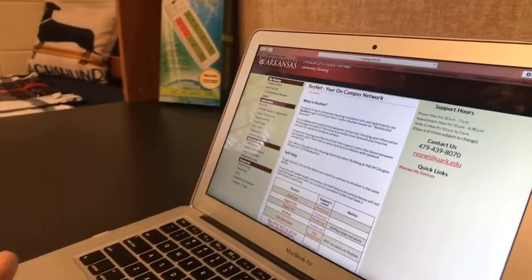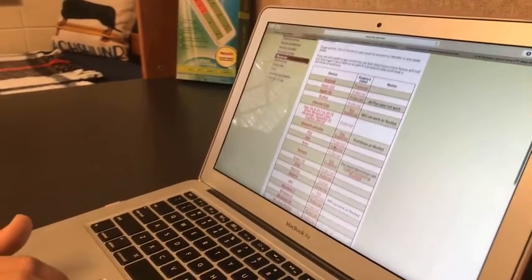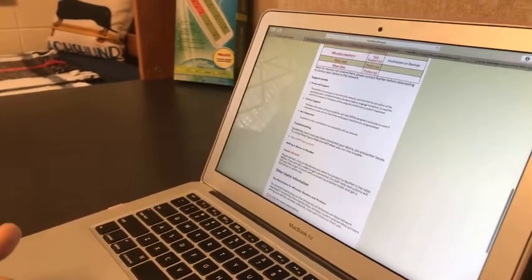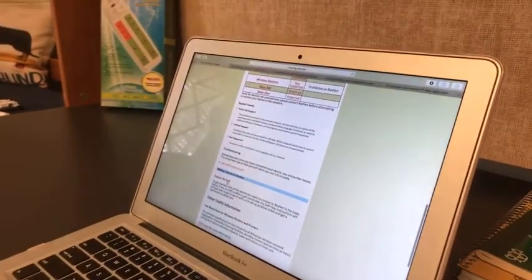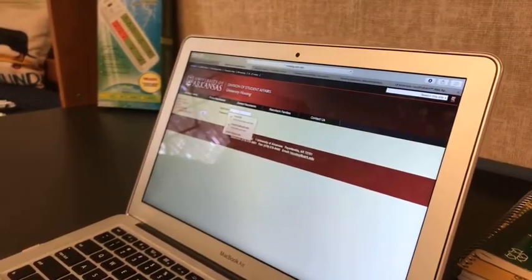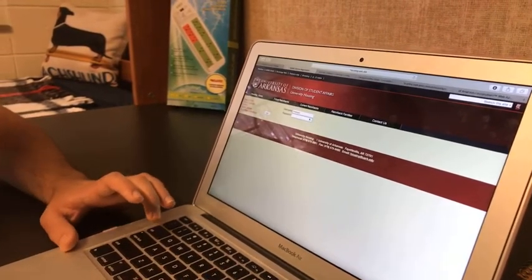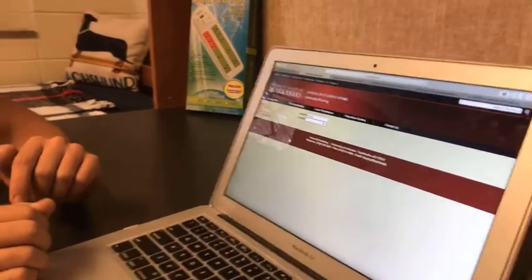Here we have a little bit of information about where ResNet is, and here we have a list of the more common devices that we get on campus. And I'm going to go over that in a little bit. And so to register your device, you're going to want to go to adding a device to ResNet and hit register my stuff. And then it's going to ask you to log in. So I'm going to log in with my credentials right now. And this is how to register for any device like a smart TV? Everything other than a laptop, a desktop computer, or a mobile device.